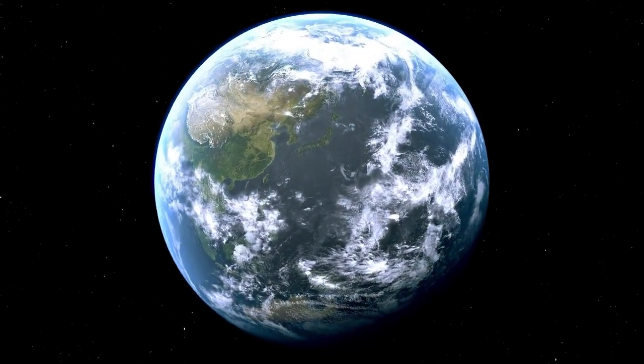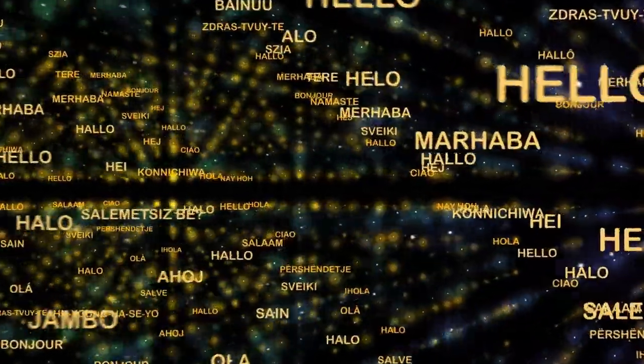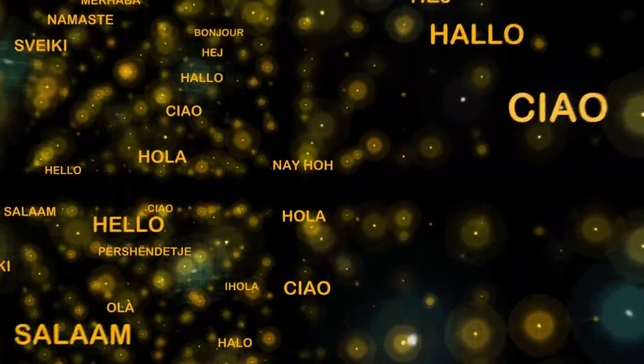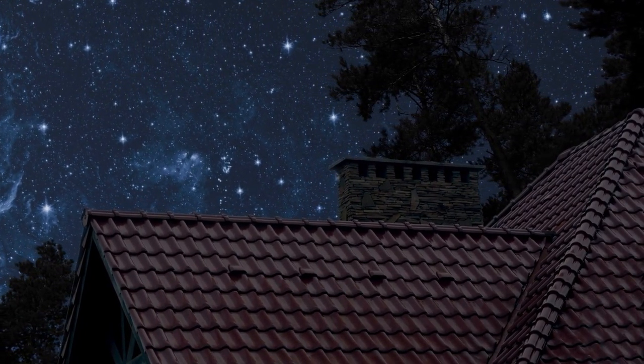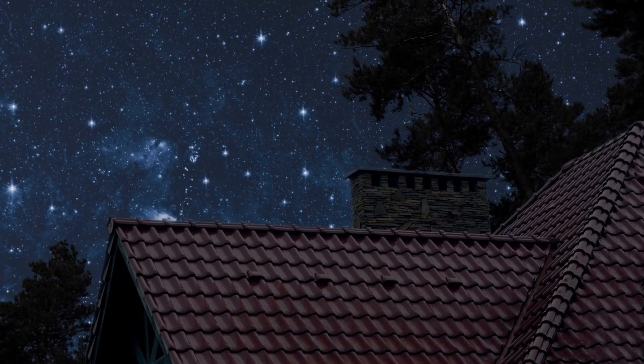If it's tidally locked, like some exoplanets, only one side would face the star permanently. In that case, the only livable area would be a narrow zone between the burning side and the frozen side, a slim strip of twilight. Hopefully, Kepler 22b rotates more normally, giving it a balanced climate. There's one major reason for hope, though.